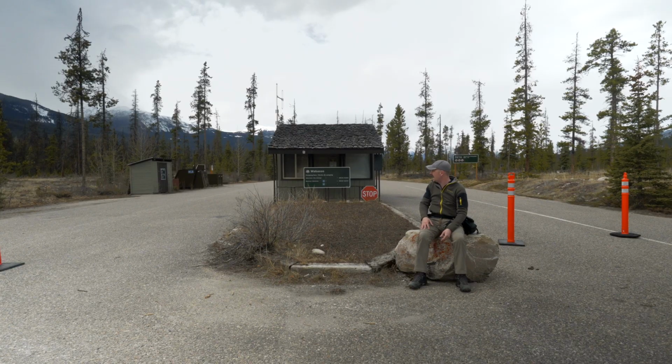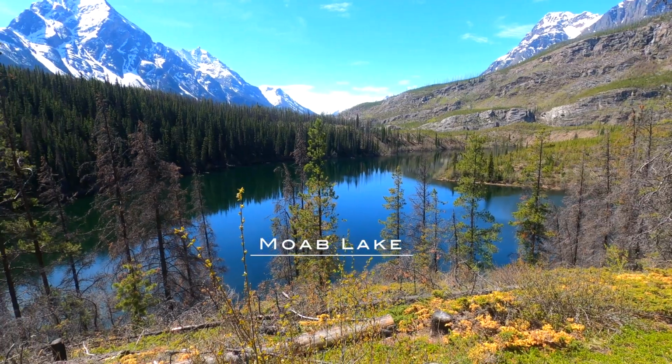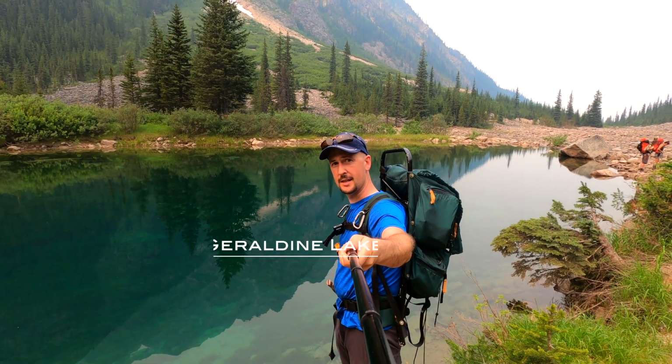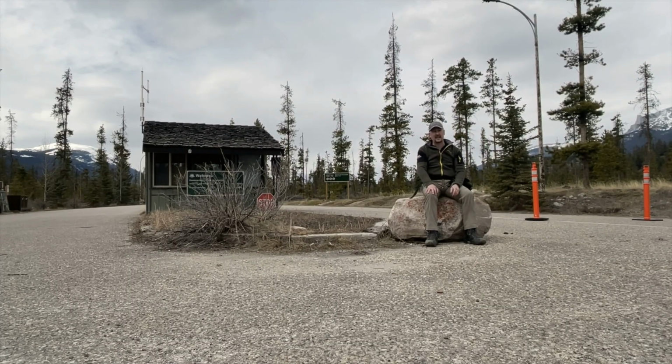This is the last campground before you reach back on 93, because if I keep going south here, eventually I'm going to hit the Whirlpool River and the Moab Lake and the Geraldine Lakes Road, and then you get to the Athabasca Falls, and then you're back onto the main highway leading all the way back down to Banff.